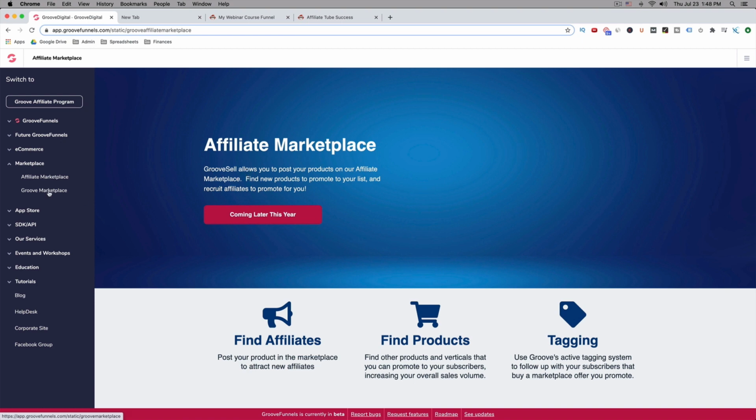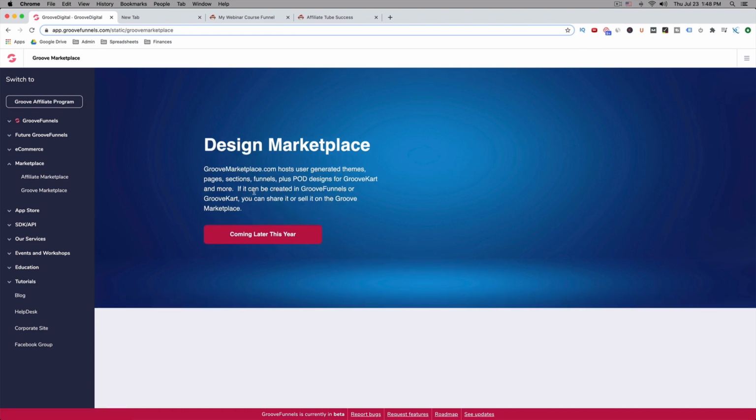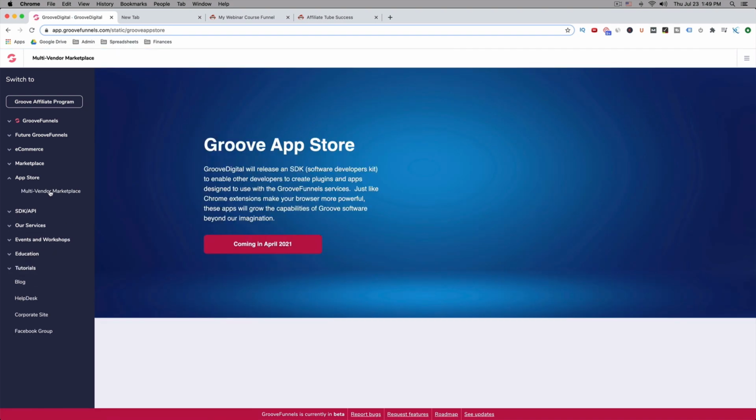And then there's also the Groove marketplace. Let's say you want to create funnels or designs for GrooveCart, themes, pages, and stuff like that that you can sell within their marketplace, all related to the Groove theme. Anything within Groovefunnels or Groovepages, there'll be a marketplace for that. Another thing that makes this a great product, and again, this is all in beta, all in the works, but it is coming, is what they call their multi-vendor marketplace.